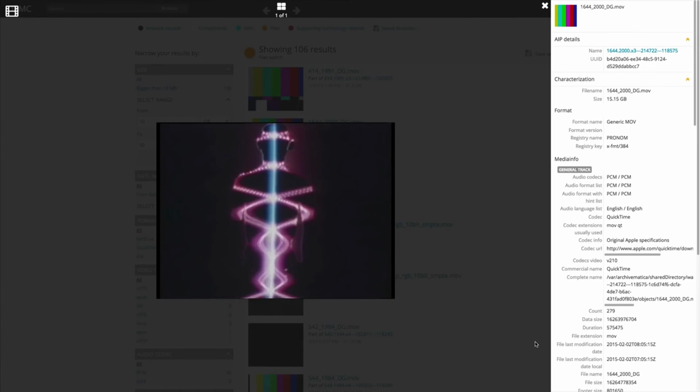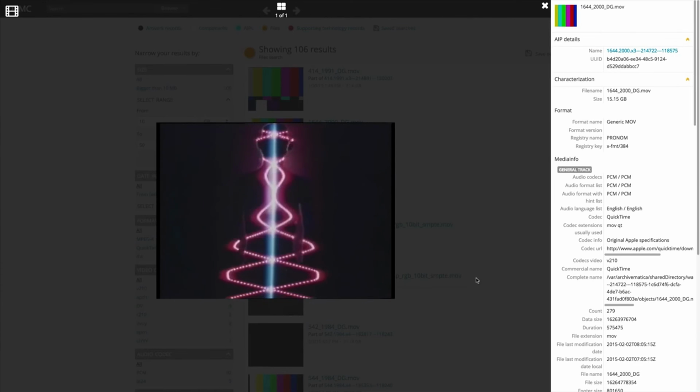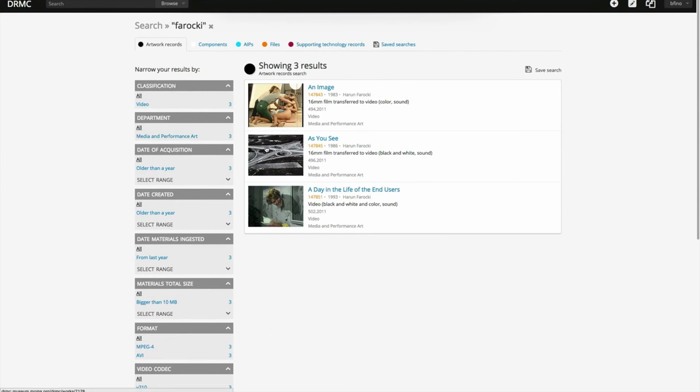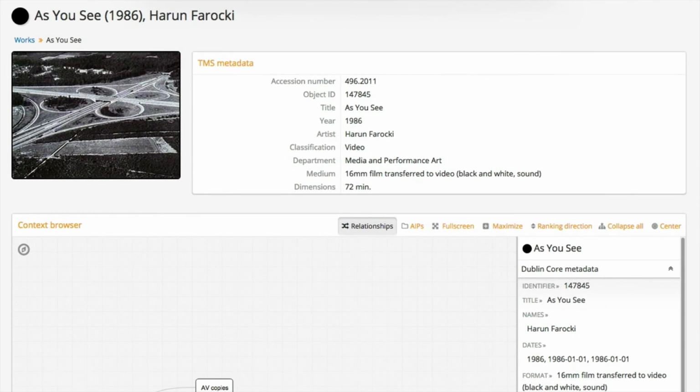Now, let's do a basic search and take a look at an artwork record. Here, I will search for the last name of artist Harun Farocki. This view is where one can find all of the detailed information about the various components of an artwork that has files stored in the repository. The first thing you see is the main image and basic collections metadata about the artwork.